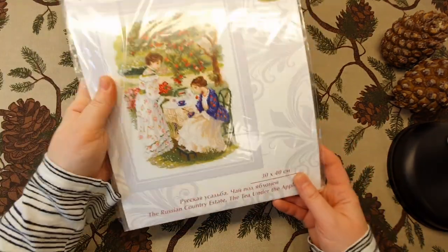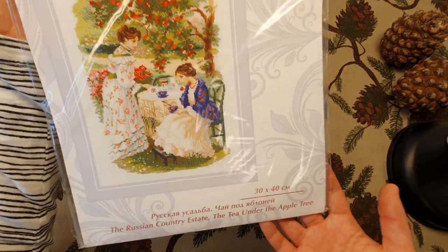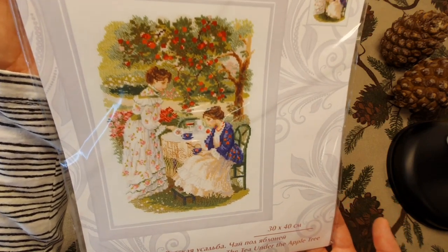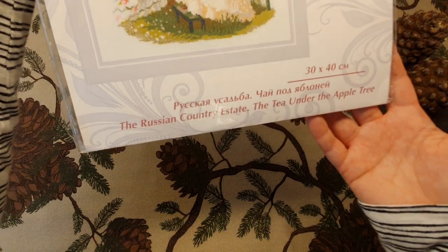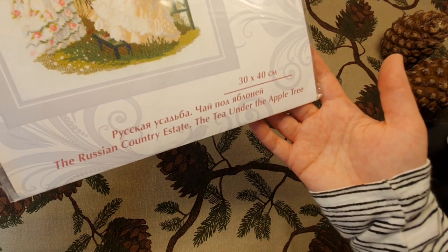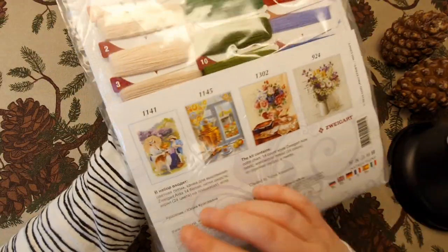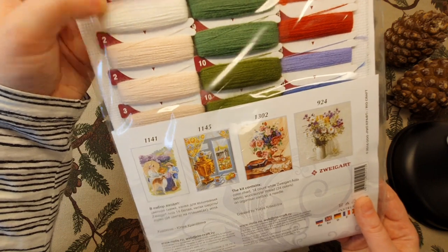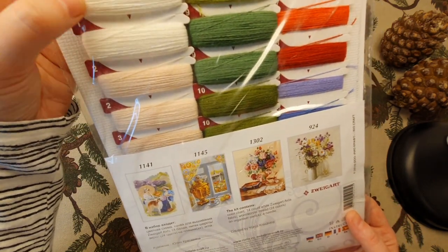The first kit, this is by Riolis. Beautiful ladies drinking tea in a garden. This is called The Russian Country Estate. The tea under the apple tree. Beautiful. And these are acrylic, I think they are Russian made acrylic floss.